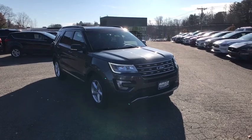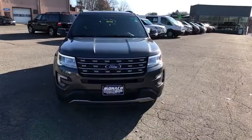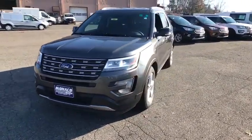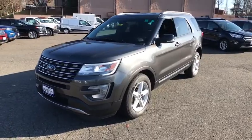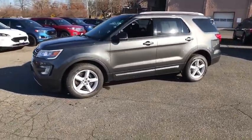You are going to love the 2016 Ford Explorer. You've got a lot of capabilities to call on in a Ford Explorer. Don't underestimate your choices. This vehicle has less than 65,000 miles. Here are some of this vehicle's great options.